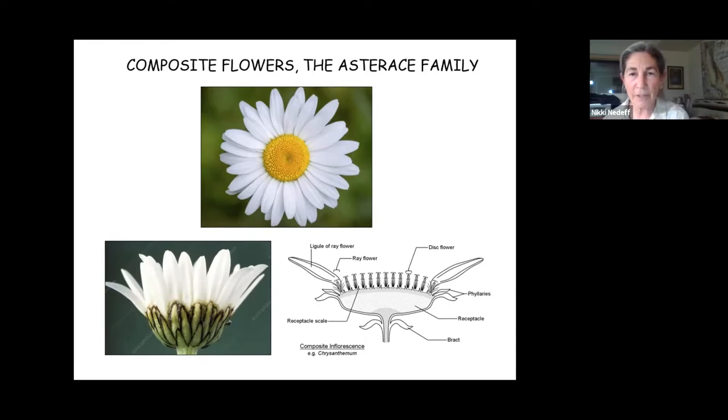Usually, in members of the Asteraceae, the center florets, each individual little flower in this composite structure, produces a single seed. Think about eating those sunflowers. There they are, developing all those little tiny things down there. And in side view, here are the ray florets.